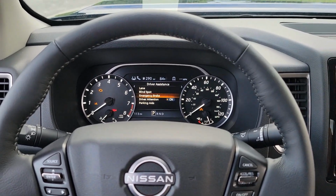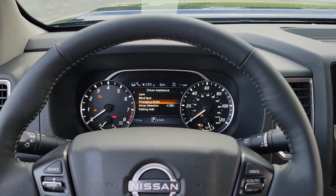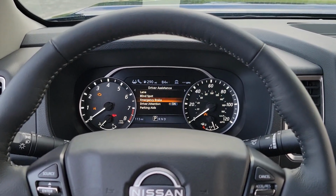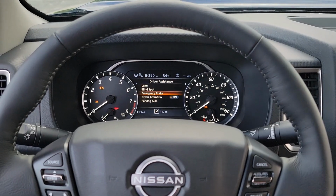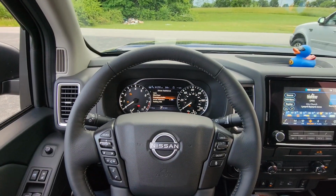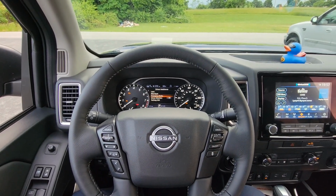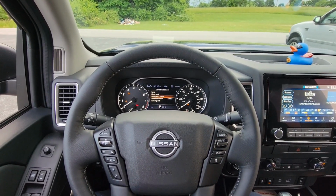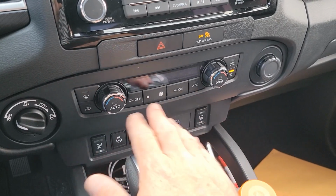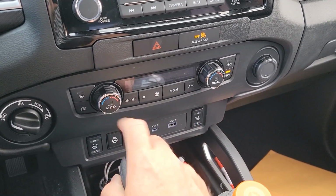If you're going to get one of these Frontier pickups, I highly recommend you get the SV trim so that you can get the tech package and the convenience package. Just those two packages make this truck one of the most nicely equipped trucks that you can possibly get in the mid-size segment. And then down here below, of course, you have your dual zone automatic climate control.